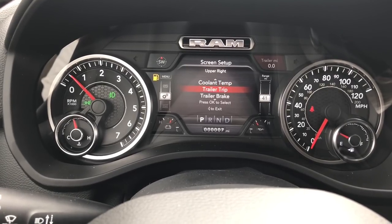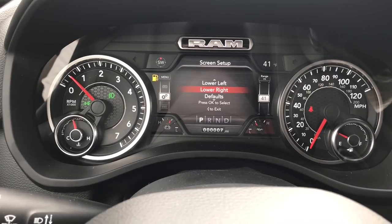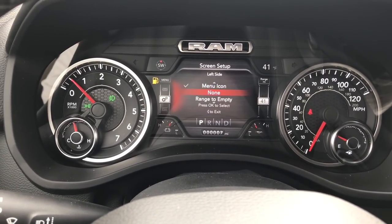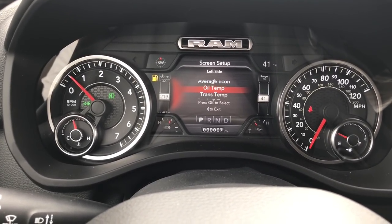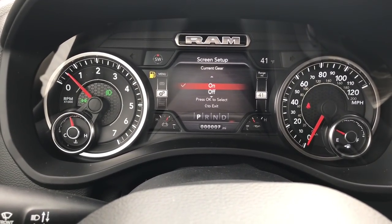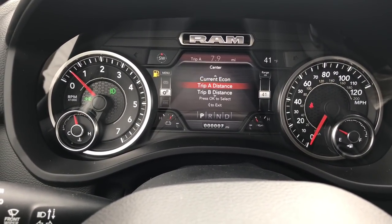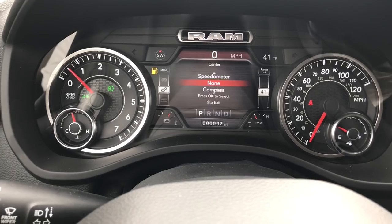Four new quadrants in the upper and lower portions can include various readouts for vehicle functions or trip computer functions. And you've also got the two side readouts. Overall, the new instrument cluster is much improved over the previous premium instrument cluster, which is also good.